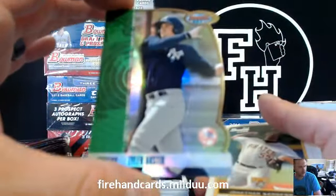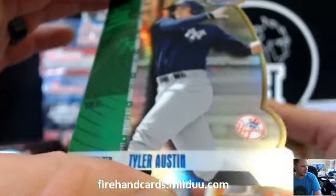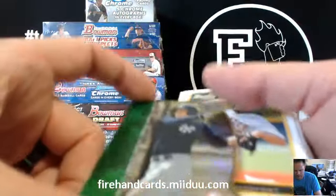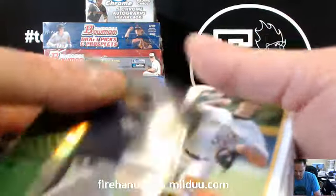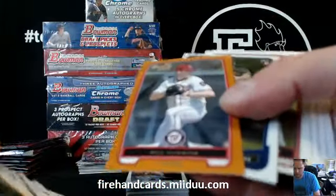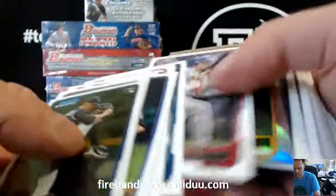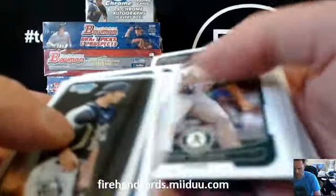Die-cut Tyler Austin for the Yankees. Bowman's Best die-cut, 70 out of 99. New York Yankees, Jim Mint. Orange Paper, Will Hudgens, Nationals. Matthew Price for Orioles.